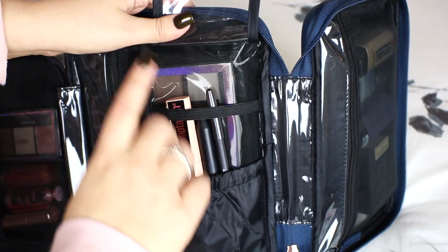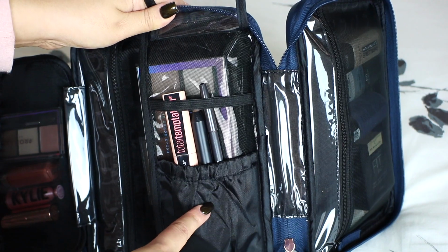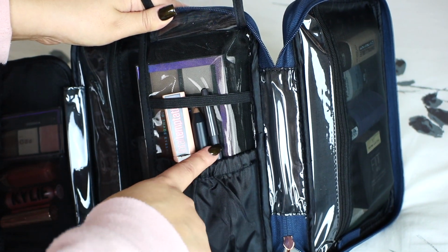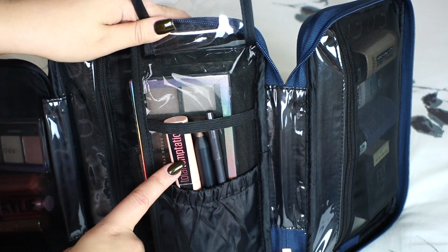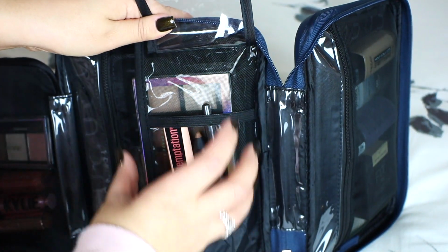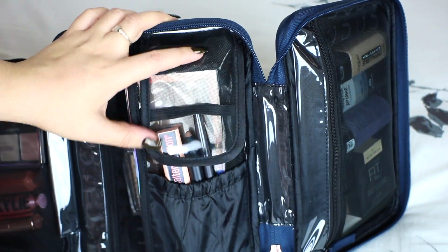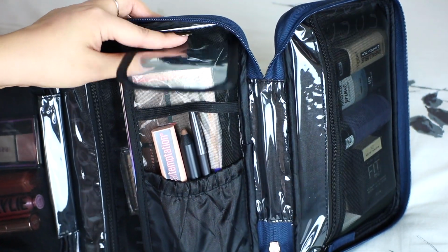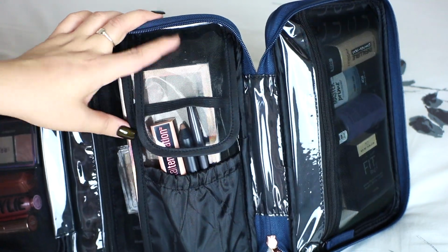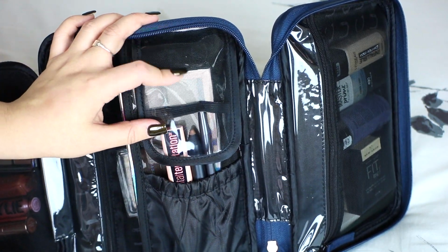In the middle pocket, again, that is supposed to be for the brushes. I think this is really great for longer and skinnier items. So I have my lip liner, my brow pencil, and then my Maybelline Total Temptation mascara. I really like that they have the length here. And if you had anything longer, you could secure it with the band and then cover it. This cover is so nice for brushes, because if you have dirty brushes, you wouldn't want it to get all over the rest of the bag. So that would cover it up really nicely.